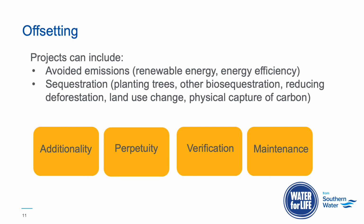Credible offsets have specific requirements. They need to be an additional activity to what would have happened anyway. Their future needs to be assured, they need to be verified, and they need to be maintained. We note that there are some certified carbon reduction schemes that do not allow for offsetting, such as the Science Based Target Initiative. This is because companies are required to set targets based on direct action.